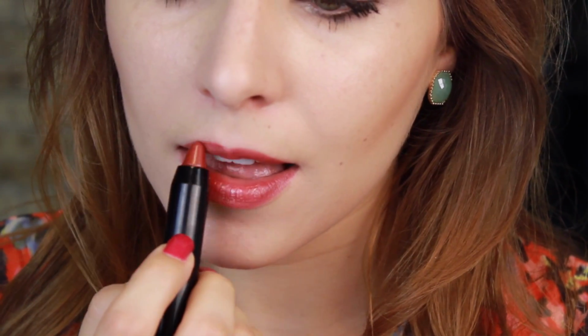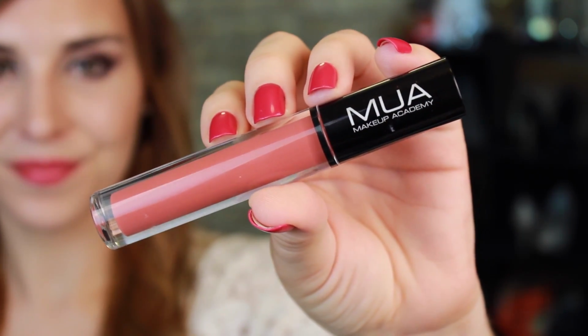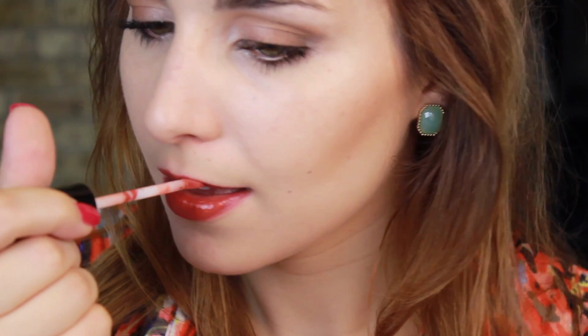You could wear that alone. It's really pigmented, so it creates some nice drama just wearing it in and of itself. But to add a little bit of shine, I went in with a gloss, and this is the luminizing lip gloss in the shade Brick. It's a cream finish nude shade that has a minty texture and scent, so it invigorates the lips. It has that tingly, plumpy feeling, which I personally really like.